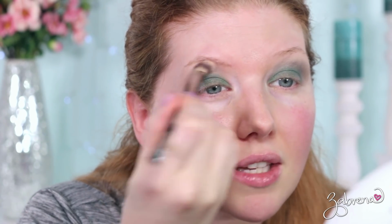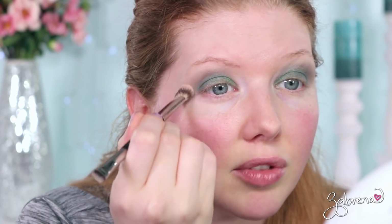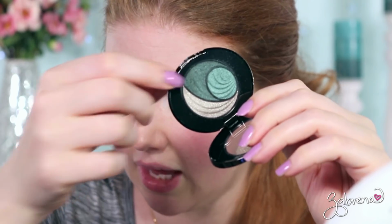Just as a side note here, I am going in with a blending shade. I'm using Wet n Wild's Brulee, and I'm also blending out the edges. Wanted to show this step in case anyone is curious. I am taking the time to blend with something that I've already become very familiar with. Loving it.